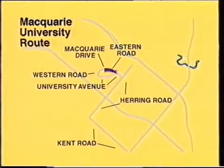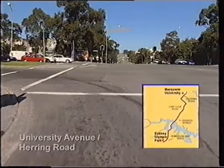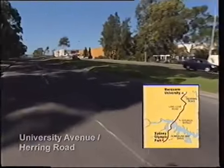This is the section of the journey you've just completed. On your return journey, you'll turn left from Herring Road at the lights into University Avenue and drive back to the pick-up and set-down point via Western Road to Macquarie Drive. However, on your inbound journey, turn left into Herring Road and drive straight on.